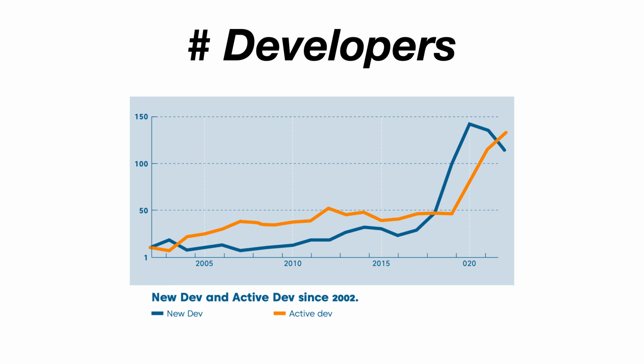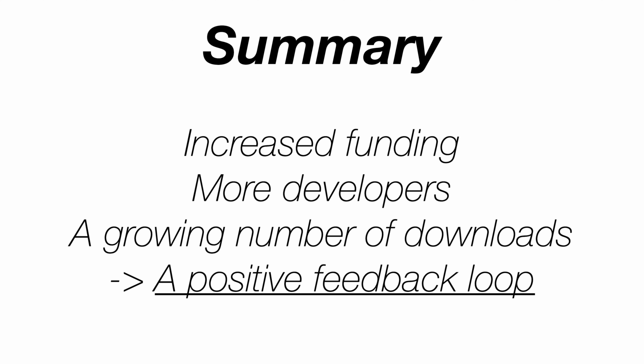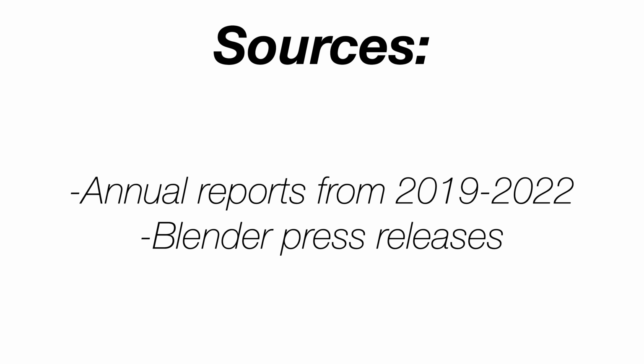In conclusion, I would definitely say that Blender is in a positive feedback loop where the increased funding means more developers, which means more downloads as the quality of the software increases, which again means more funding and more developers. I hope you found this video interesting, and I will post more Blender content very soon.